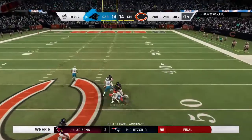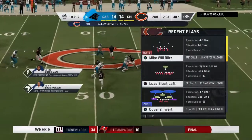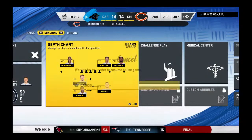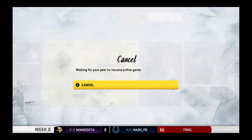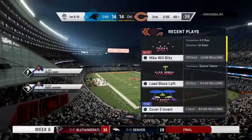Following the fumble recovery, Newton. Throw right side is going to be caught by Samuel. And he'll be taken down, but not before he gets into enemy territory. 11 yards. And a Panther first down. Second quarter, 2 minutes to go. Tie ball game.